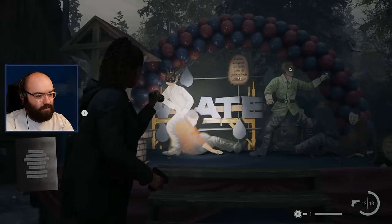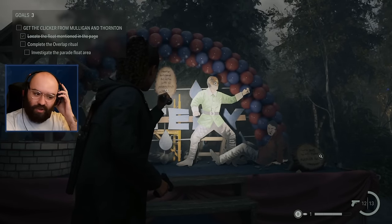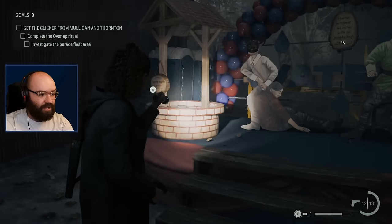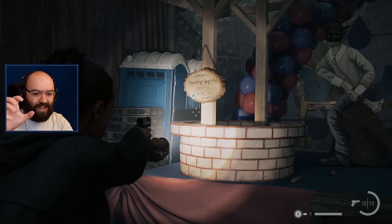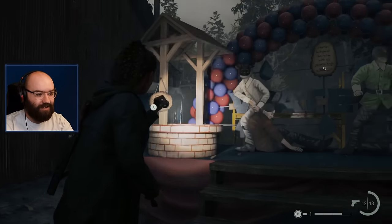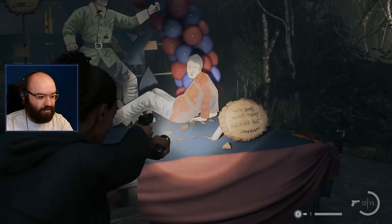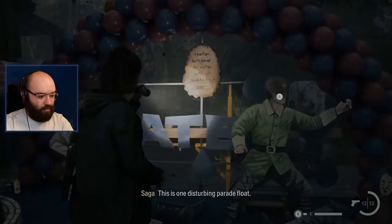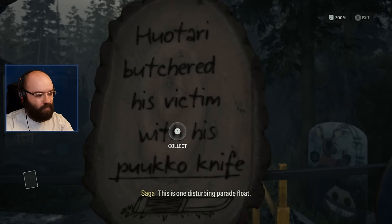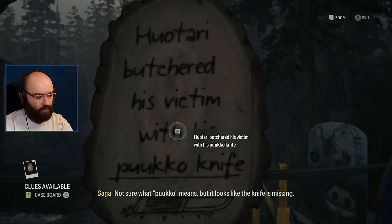It's the parade float, but it's incomplete. Oh, then I know what we have to do. Okay, so this one comes to mind immediately. So, haunting laughter echoed up from the well. We need to go back to that coffee thing that had the tape recorder on the back of the thing. We need to put a mask on this guy. We need a knife, and then I guess something to do with the knife still. This is one disturbing parade float. Not sure what Puko means, but it looks like the knife is missing.